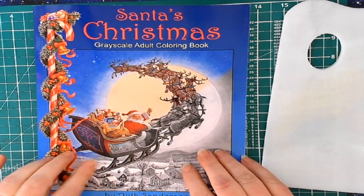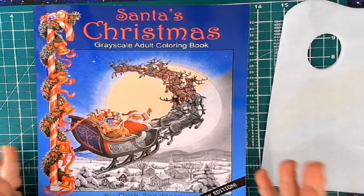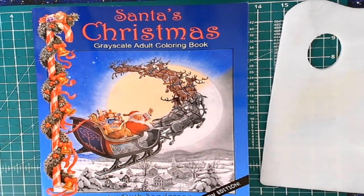So we are working in Santa's Christmas first because we've just got a quick little sky to do, and then we'll move on to the Christmas magic and continue to work on our nutcrackers.